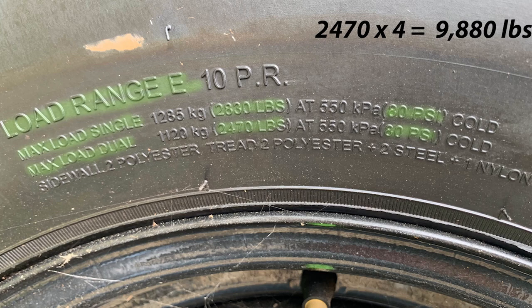Notice there are two load ratings on the tire. First, for a single axle, where it shows that it would carry a weight of 2,830 pounds. Then, a dual axle, where it would show a load rating of 2,470 pounds. In this case, with dual axles under our camper, you would take the 2,470 times 4 to come up with the maximum load weight the tires will carry of 9,880 pounds at 80 PSI.